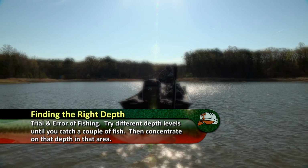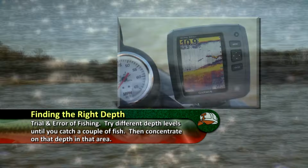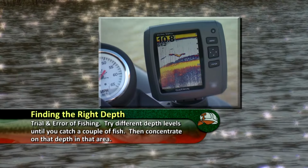Begin trying different depth levels until you catch at least a couple of fish. Then concentrate your time fishing that depth in that area. If you change areas to a different part of the lake, you may have to repeat the same procedure.